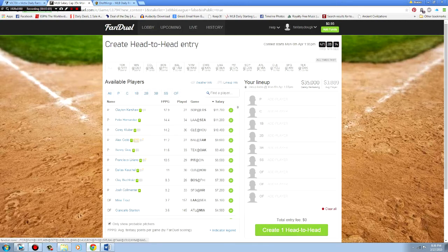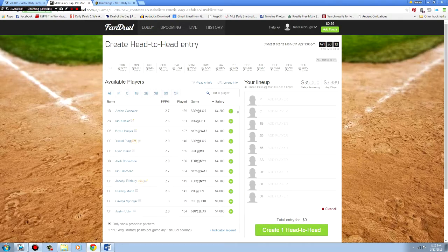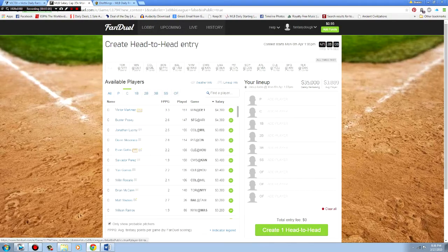So, I mean, it's got its ups and its downs. So you kind of just gotta check that out. So yeah, you can go through, check out pitchers, catchers, first, second, third, shortstop, outfield, and it's pretty straightforward on here. So let's just take a look at DraftKings.